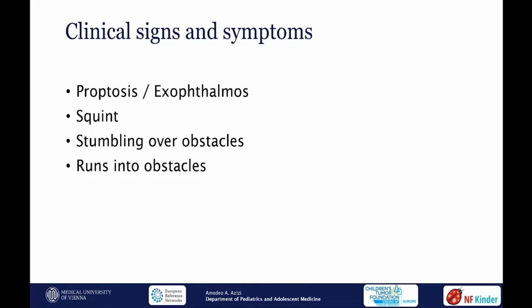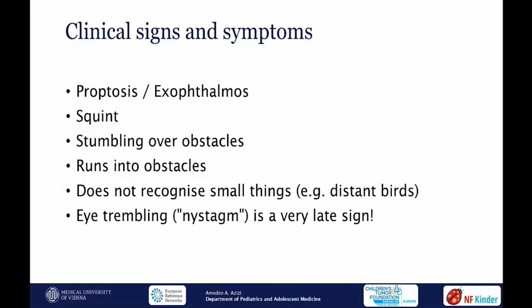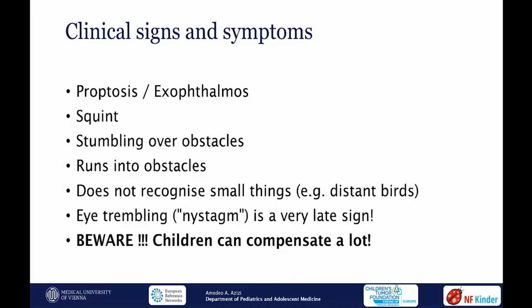It's saying, okay, while my child runs into obstacles, stumbles over them, he does not recognize small things like distant birds. And this is what you should pick up when seeing such a patient. Eye trembling, the nystagmus, is a very, very late sign when visual acuity is really poor. And beware, children can compensate a lot. I have seen children that were almost blind, but the parents didn't believe me when I was telling them that there was very poor vision, only because the child was not that affected in daily life. This is why we have to check for it.